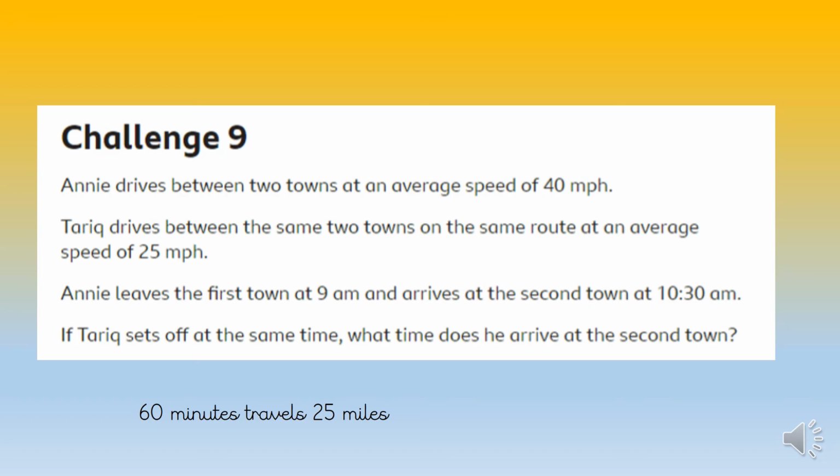Okay, what else do I know? I'm going to think about these numbers in a minute because it's going to help me figure out this next bit. I know that in 2 hours he travels 50 miles, don't I? But he's got 10 more miles to go because the whole journey is 60 miles. So how can I figure out 10 more miles? Let's have a really good look at those numbers, the numbers in red.